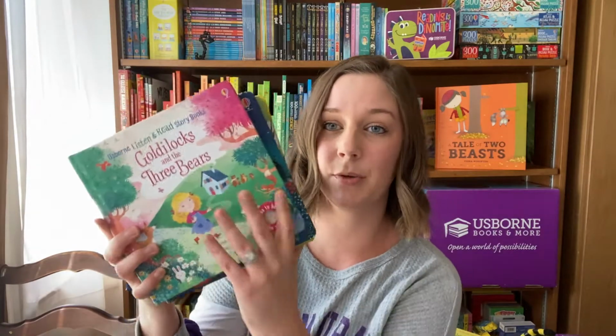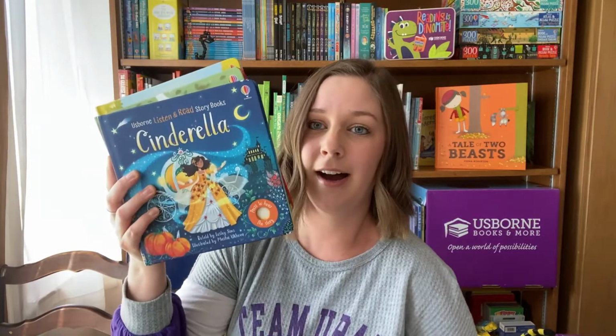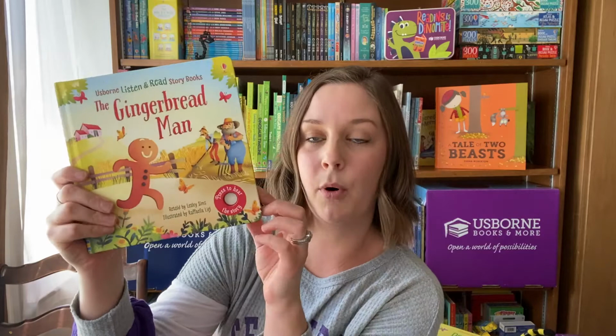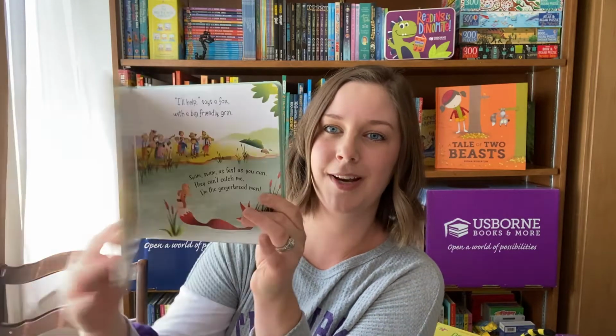I cannot talk about our sound books without talking about our listen and read storybooks. So these are just as they sound. You can push the buttons and the story will be read to you. I enjoy these because my boys can have the stories read to them, and as much as I love reading to them, I also love giving them some independence in interacting with books.